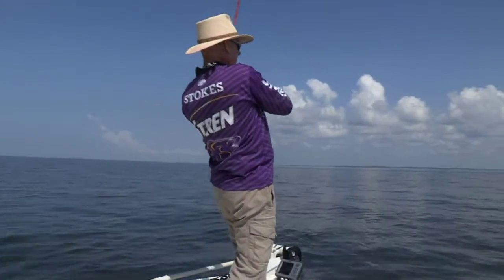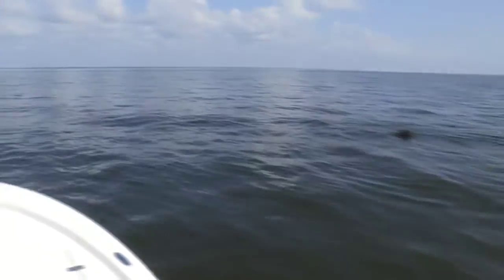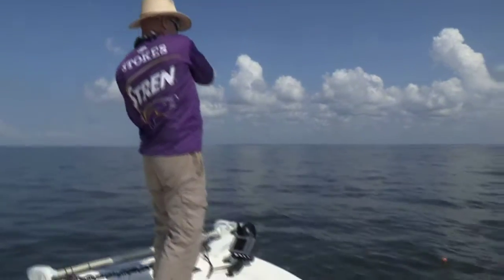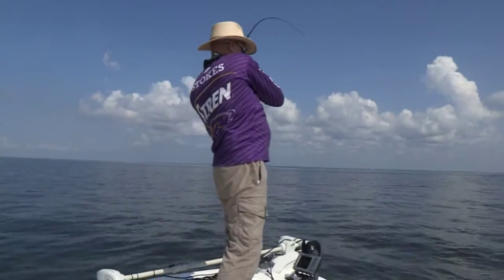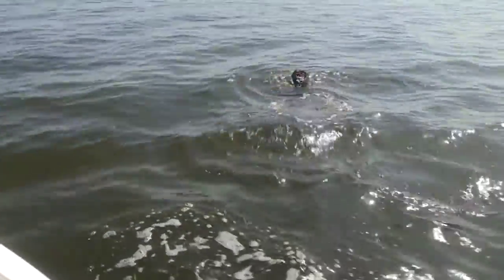Good job. Yeah, we just need him away from this log. Here he comes up, right there. Let's net him. Ooh, this is dangerous right here. Yeah, he's around the log now. Look, here it comes. Net him, quick.